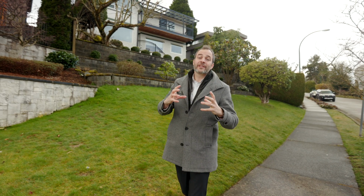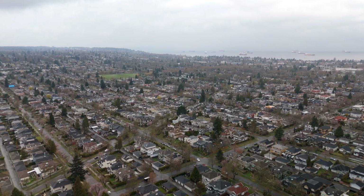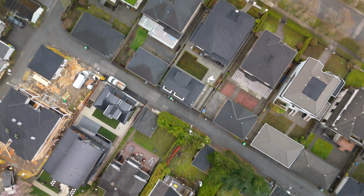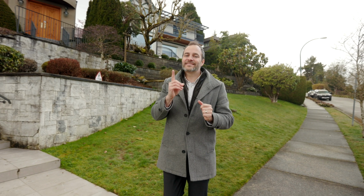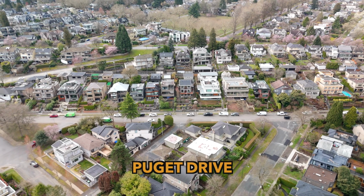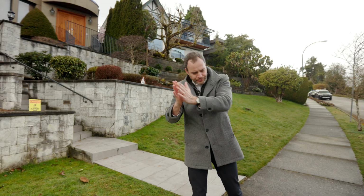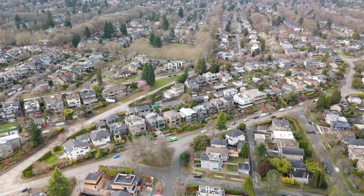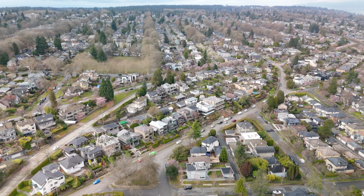Okay guys, similar to what we saw last week over in Quilchena, lots in Arbutus typically max out at around the 10,000 square foot range. So big, but not massive. However, Arbutus Vancouver has the secret weapon, and that secret weapon is Puget Drive, where we are right now. Puget Drive runs from West 33rd Avenue all the way to West 16th Avenue at the north. Kind of figure eights with Quesnel Drive, which runs parallel with that.